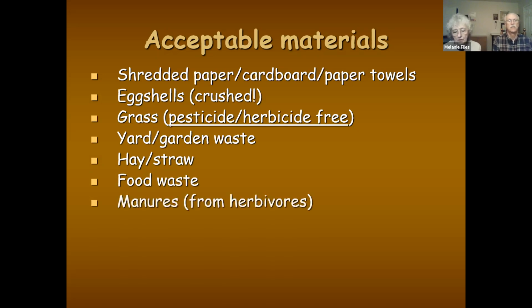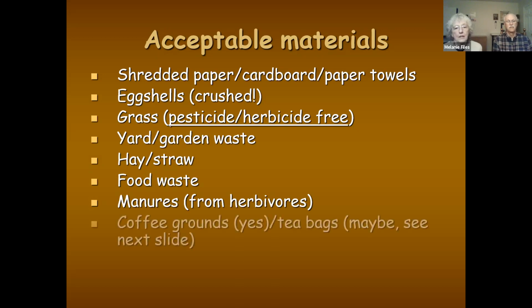Manures from herbivores, that means things like horses, cows, and bunny rabbits are fine. Coffee grounds, yes, definitely. Tea bags, it depends. I'll show you on the next slide why I say it depends.